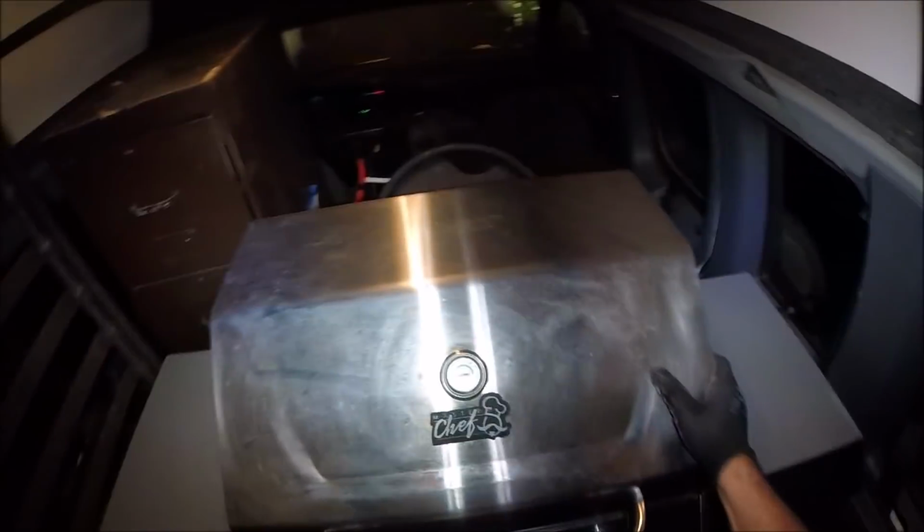Okay. Barbecue. Hopefully. Use it like that for now. There it is. Not too bad.